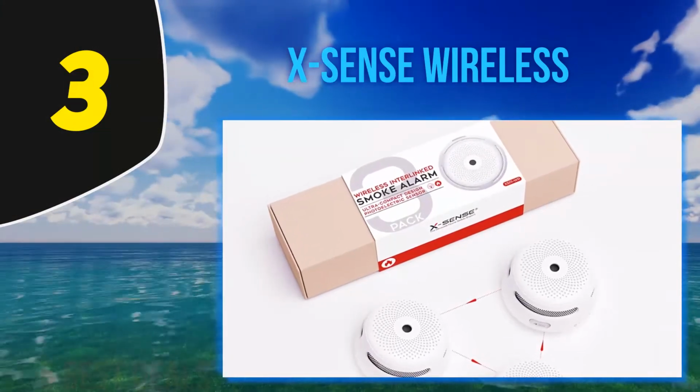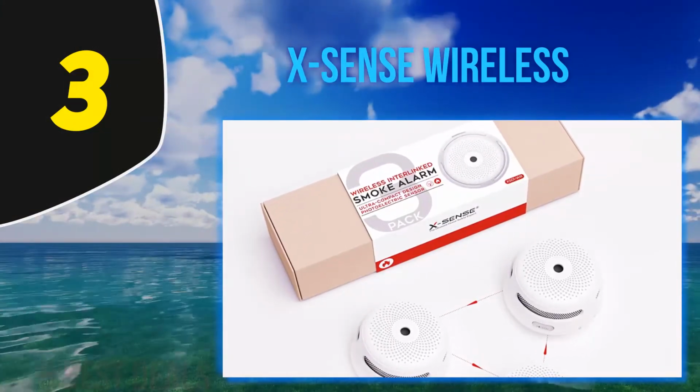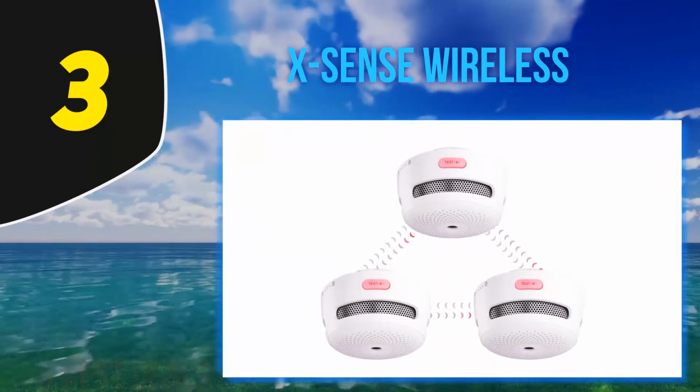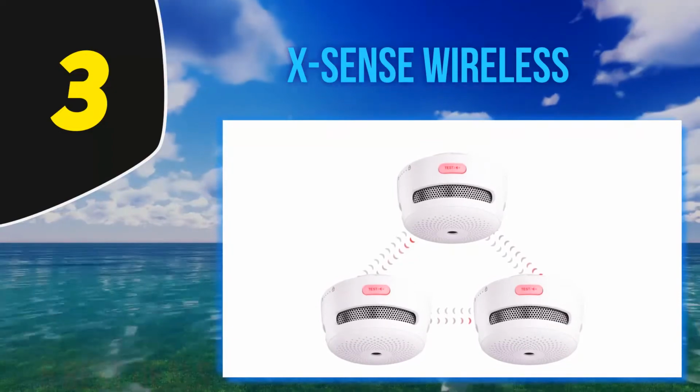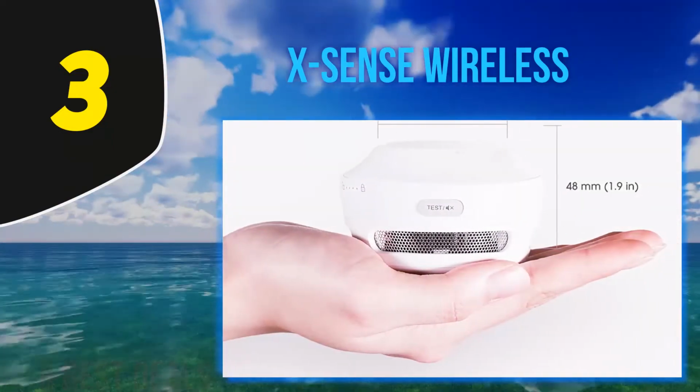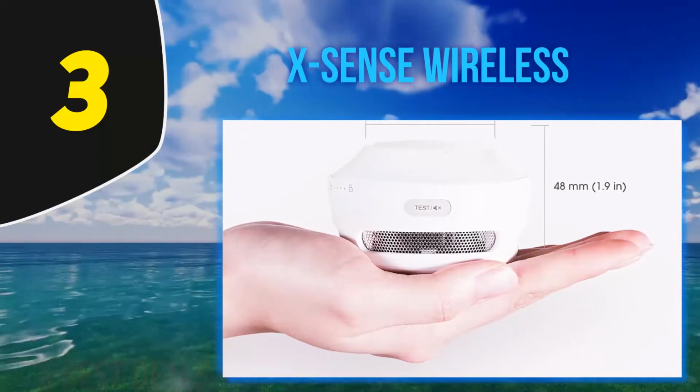Halfway of my list, number 3, X-Sense Wireless. Even though the X-Sense wireless interconnected smoke detectors are smaller than typical ones, only 3 inches in diameter and just 0.2 pounds, they still meet UL 217 standards. They also beeped at the same 85 decibel level as every other model tested.